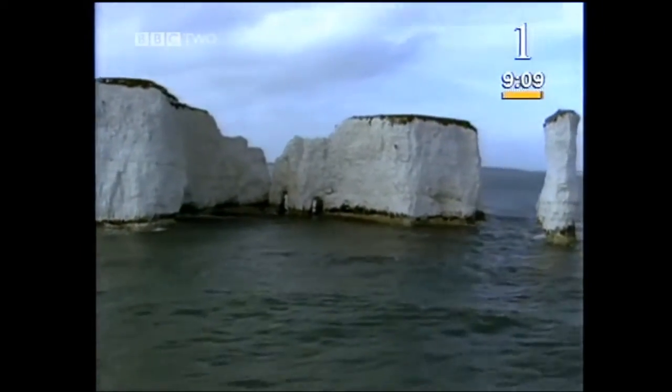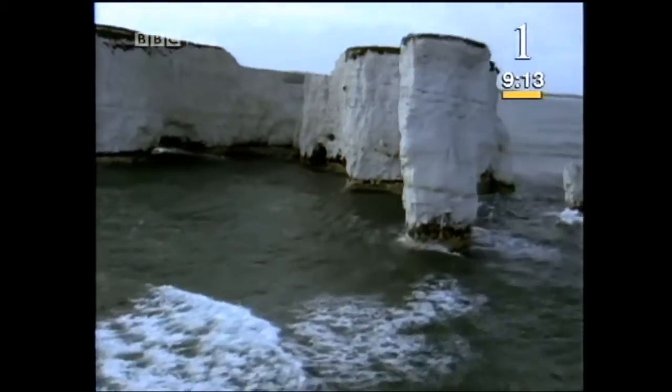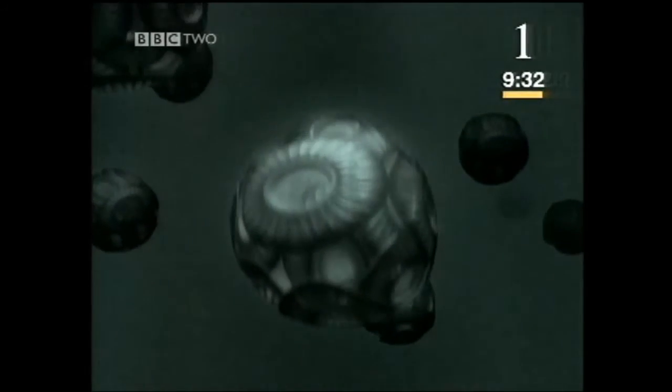But erosion is a continuous process. Once again, the sea works on this debris, dissolving the chalk into the water to provide a chalky meal for new, tiny single-cell organisms, descendants of the microscopic organisms that formed the chalk stack we call Old Harry.